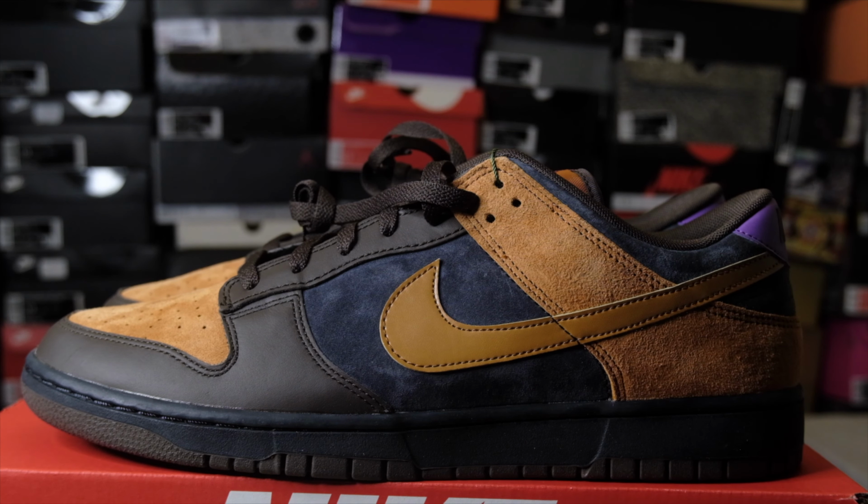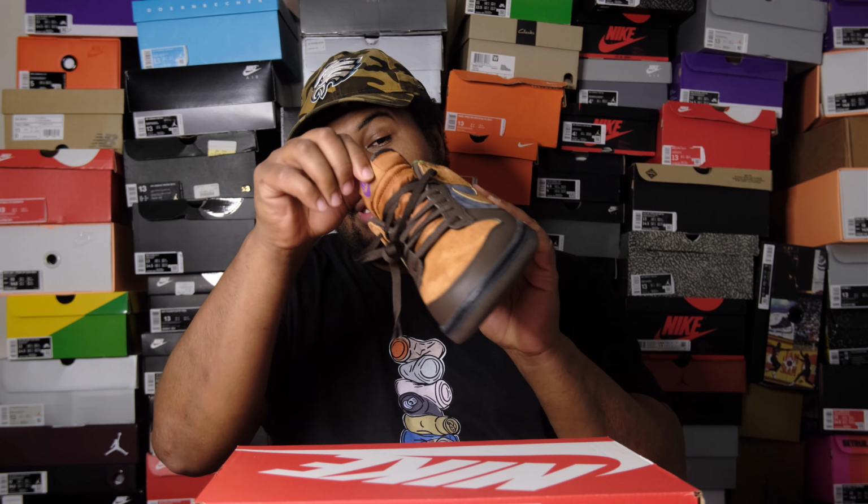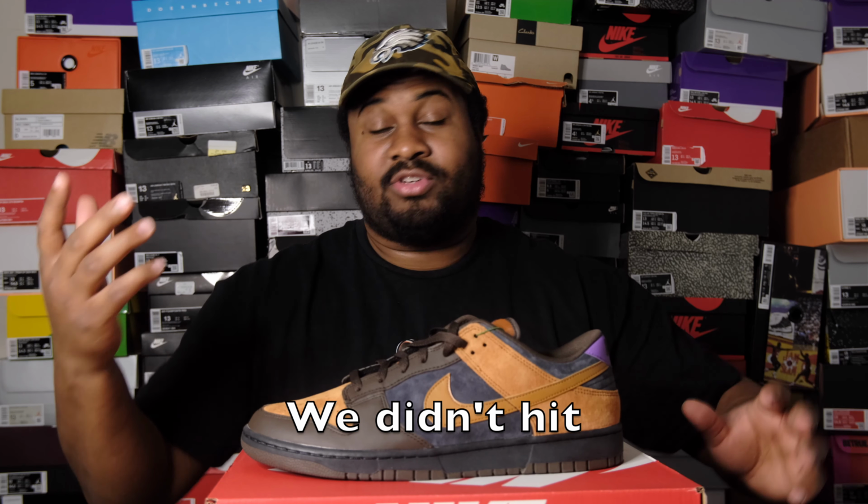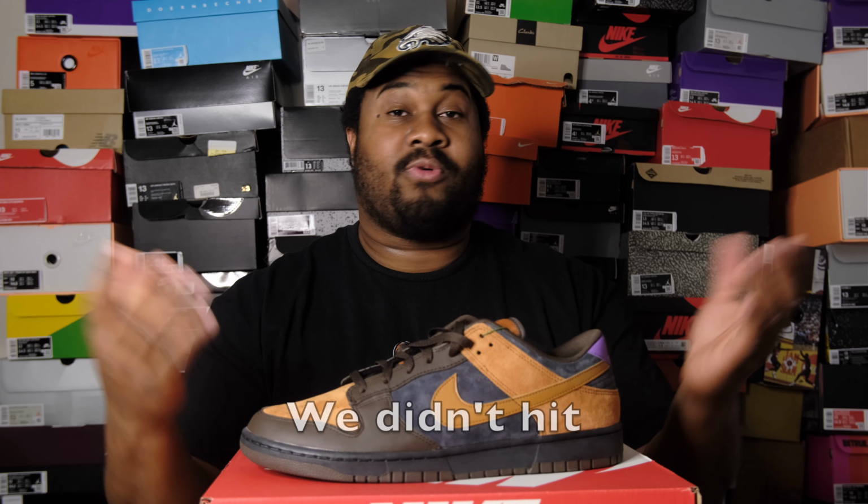Is it a full size run? This is a full size run and they do fit true to size. Because this is a regular dunk, you do get the thin tongue as opposed to the fat tongue you get on Nike SBs. And I'm not flexing, because I do not like paying resale for shoes. I'd rather get it for retail, but like I said, we had to go get it on StockX. It is what it is. If I hit another pair on the 10th, then I'll either trade that or maybe sell it and recuperate some of the money back.